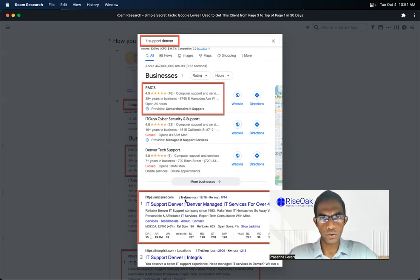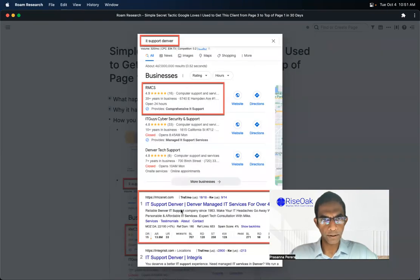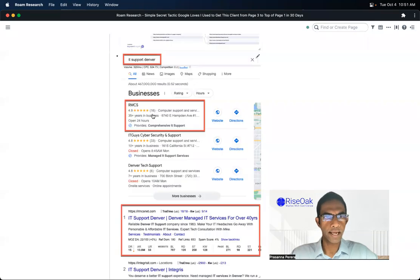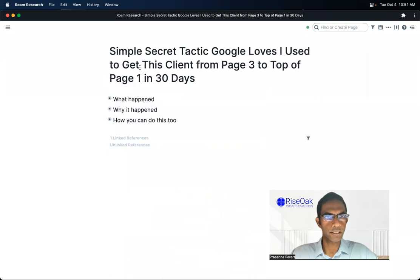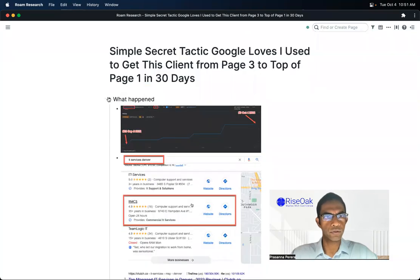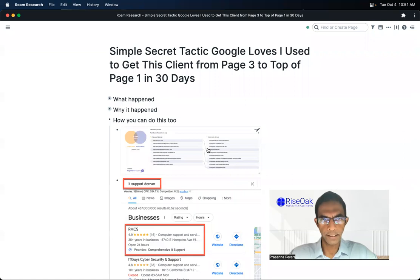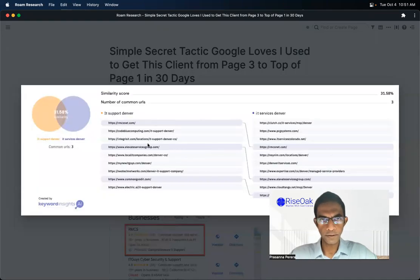What I'm trying to show you is that even after combining the pages, the original IT support Denver page is still ranking at the top. So for this client, we have IT support Denver ranking right at the top for the homepage, and in addition, like I was showing earlier, the same page ranking at the top for IT services Denver. We didn't lose anything, and we gained a lot. So again, the total summary here is that sometimes there are conflicts between pages, and combining pages in a strategic manner can provide a big boost in your rankings very fast.